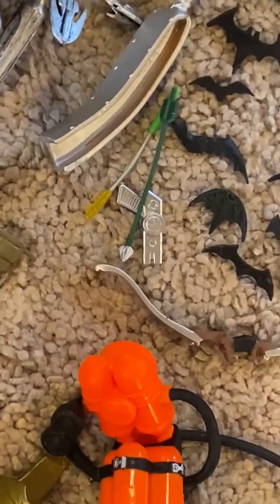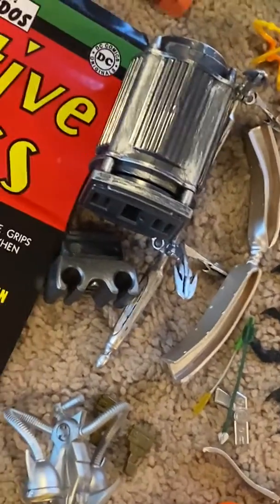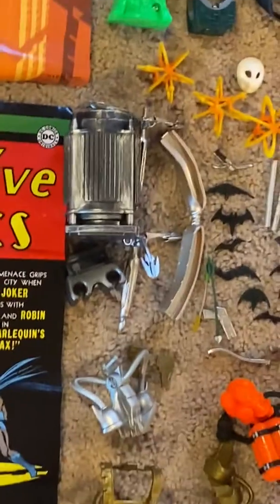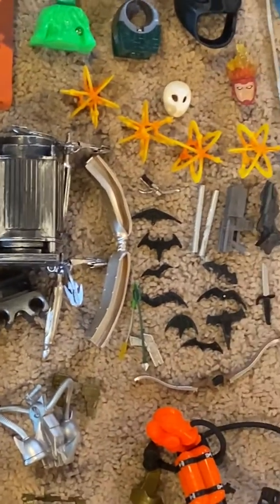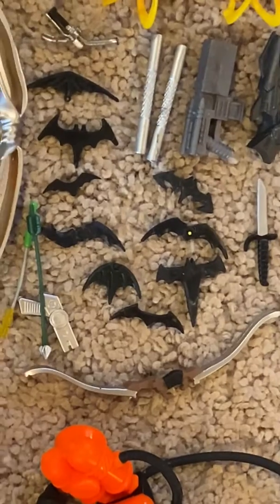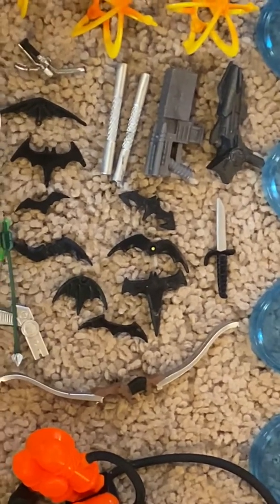There's a gun, 2 arrows that I'm not exactly sure, but they probably go to somebody in the collection. A metal beam, parts to the grapple gun, build a weapon grapple gun from the Justice League and Batman Movie Masters. Lots of batarangs. It looks like a motorcycle handle broken off there, but you'll get it. Lots of batarangs that probably go with Batman characters that are on the floor.